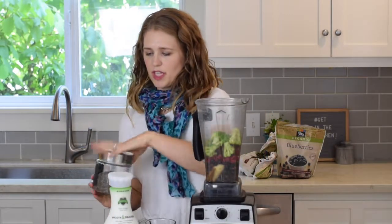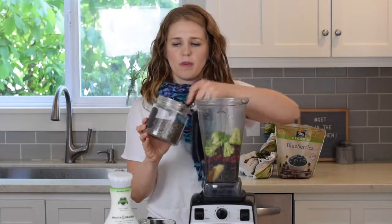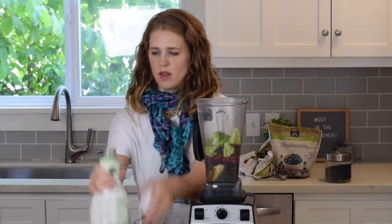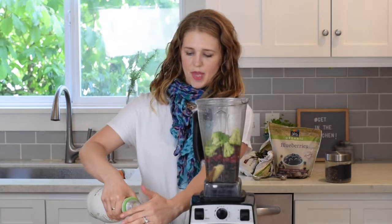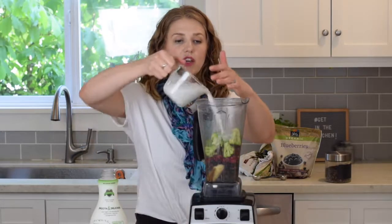Don't let your family see. A tablespoon of chia seeds. I buy mine at Costco in more than you could probably eat in a year quantities. And then we're going to start with 1 cup, and I know I'll need more, probably at least 1.5 cups. But the amount that you're going to need varies on both your blender and the ingredients that you're using.